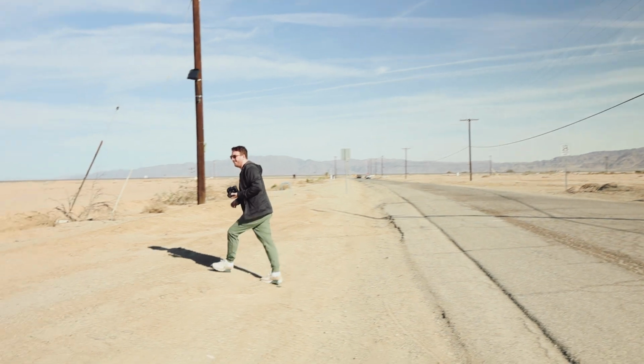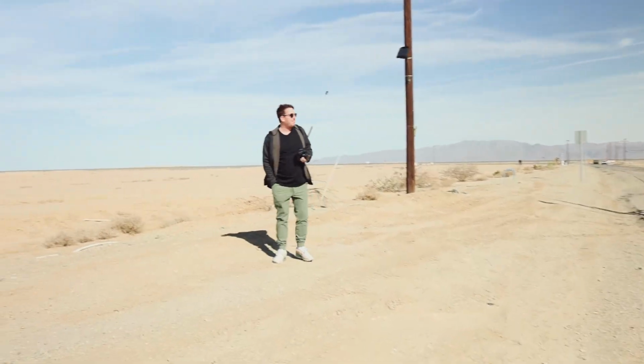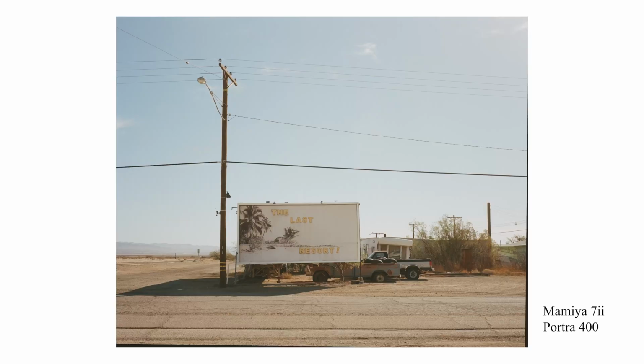Here we are, Bombay Beach Club. I've actually set my ISO to 200. But I have 400 speed, I have Portra 400 in this, so it's overexposing everything a little bit. Give it that nice bleached out desert look.